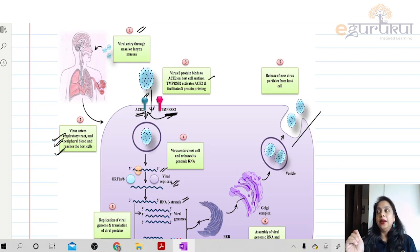The virion will come and knock at the door. Thuk thuk thuk. The gatekeeper there at the door will ask for the admit card. They have the admit card which is given by the ACE2 receptors, and they will enter the host cell and will start infecting it. How are they going to infect it?